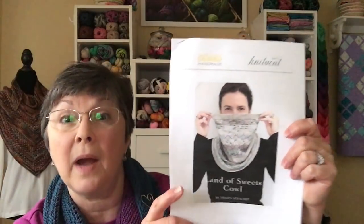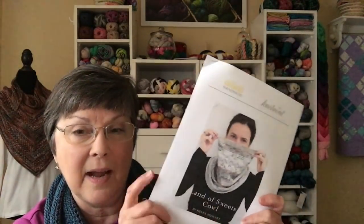And so I kind of paused, because what my plan had been was I had purchased the Knit Vent from Curious Handmade, and her first project is called the Land of Sweets Cowl. And it used the very same set of minis from the Advent Calendar that I had purchased. And I thought, oh, that will be so much fun. I'll just follow along and I'll end up with the same cowl. Although these are not the colors.